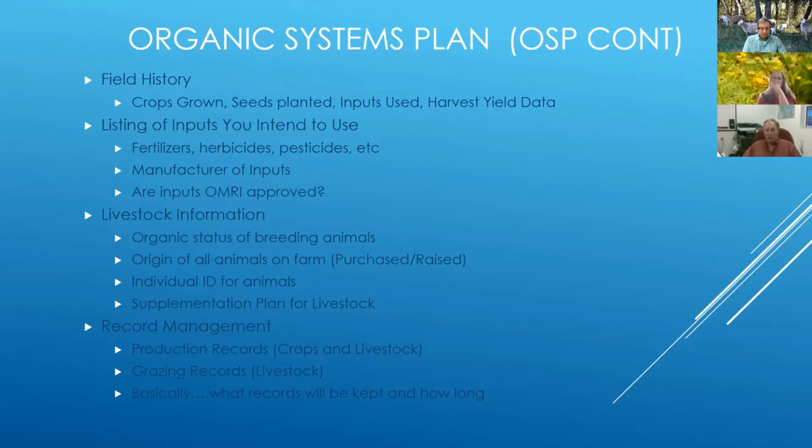Same way with inputs. I list fertilizers, herbicides, pesticides, and your first reaction might be, wait a minute, we're doing organic production, you're talking about herbicides and pesticides. Realize that there are different compounds as far as herbicides, pesticides, even fertilizers that are OMRI approved and can be approved by your certifier, but it's not a lot of the same chemicals that were used for conventional production. Once you identify what type of fertilizer, so if you want to use some type of fish emulsion that can be utilized for organic production, they'll want to know who the manufacturer is, and they'll ask the question specifically, is that product that you're wishing to use OMRI approved?